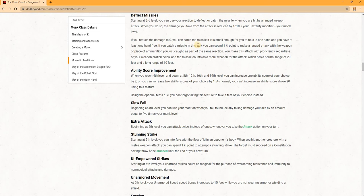If you catch a missile in this way, you can spend 1 ki point to throw it back at them as part of the same reaction. You make this attack with proficiency regardless of what weapon it is, and it counts as a monk weapon for the attack. It also has a normal range of 20 feet and a long range of 60 feet.